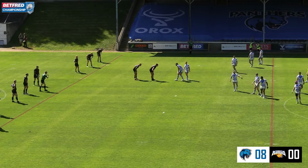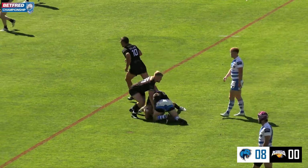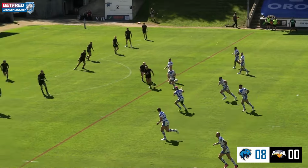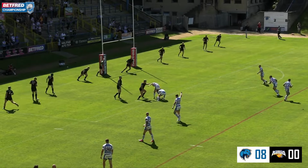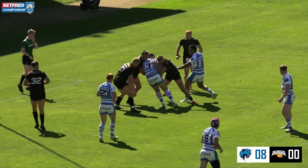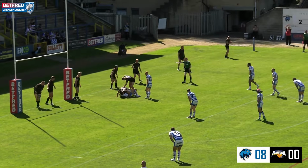Here's Keys. Across the field, drops it off for Johnson, and Johnson is put down by three Raiders defenders just outside the 20. Dufresne takes to the line, thought about the pass inside, but throws a dummy. Keeps the Barrow defence guessing. Here's Inman. Finds Leroy, fresh onto the field. Can he get over? No, he's just brought down just shy of the line.